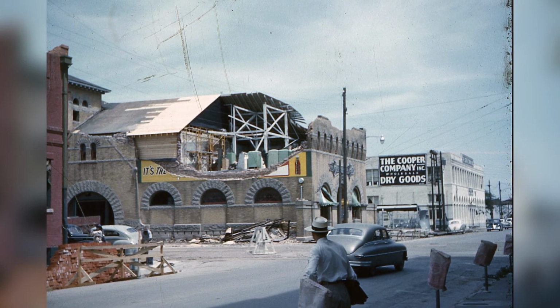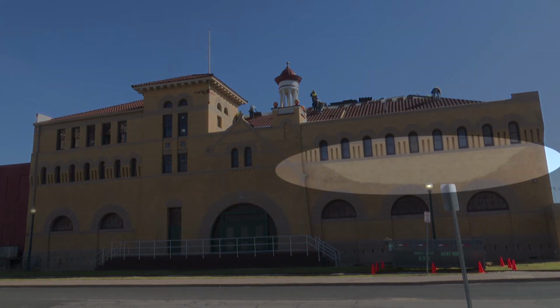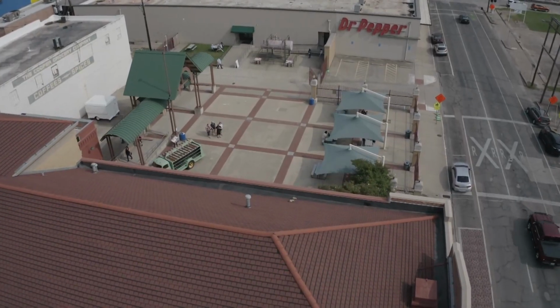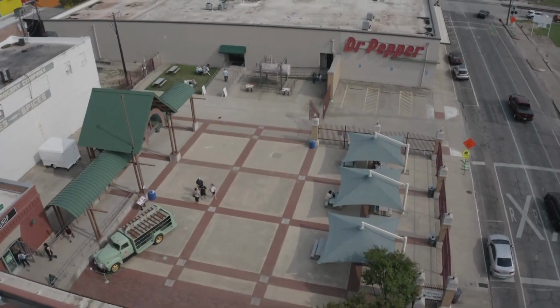On the outside of the building, you'll see what's known as the scar, which is where the tornado took off the corner of the building, and then they rebuilt it with similar color brick, but it didn't match perfectly. Despite taking just a week to repair, Summer Smith says the building eventually closed in the 1960s after the bottle company relocated, leaving it vacant for decades.